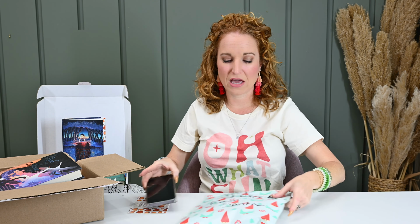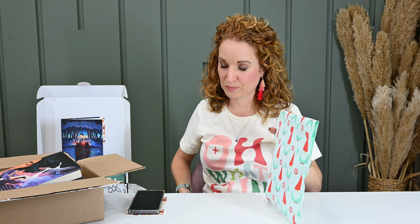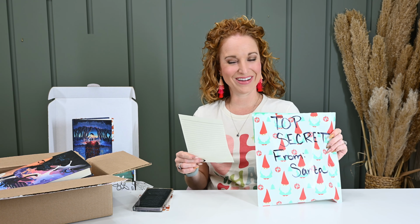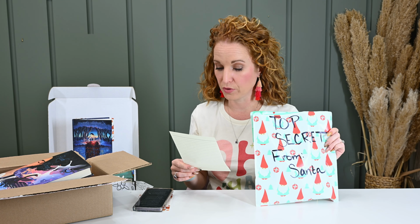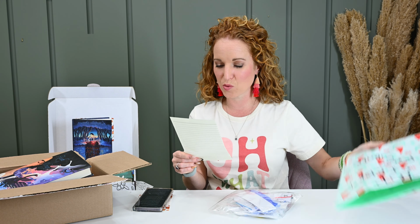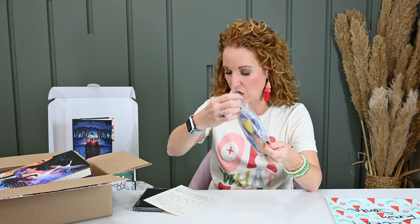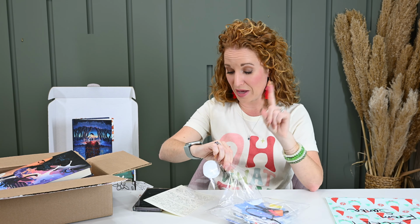So, we have a top secret from Santa back here that we need to open and talk about. The note inside says, Dear Samantha, Santa here. You have been a very good girl this year, so I wanted to share a top secret surprise from our friends over at Outpost Books. We know sometimes during Christmas, little girls and little boys can get very excited and squirmy, especially when they've had lots of milk and cookies. We have given you a top secret look at our holiday craft pack that can be added to any order to help keep all the kiddos on the nice list. I hope you enjoy it, Santa.